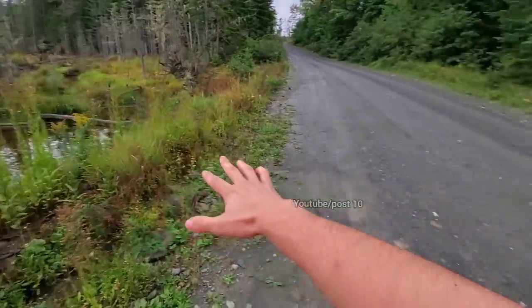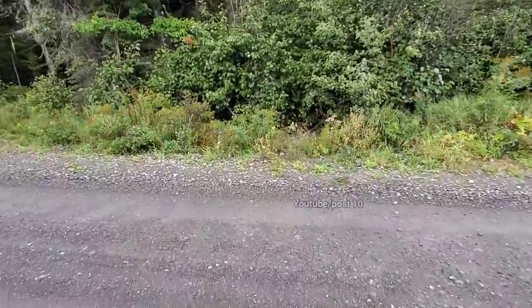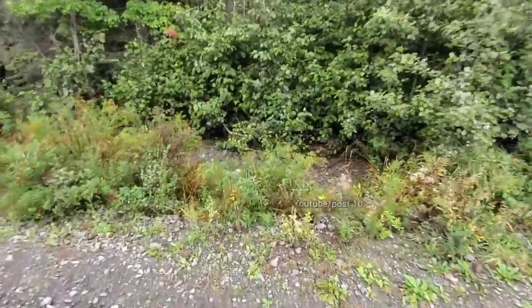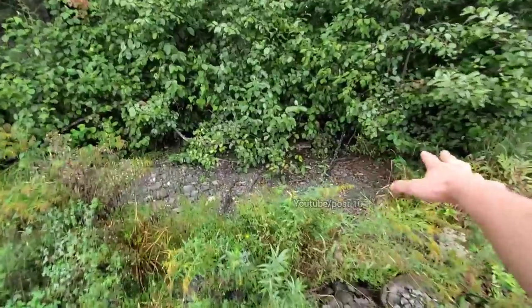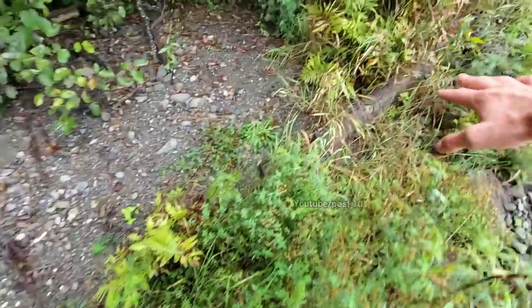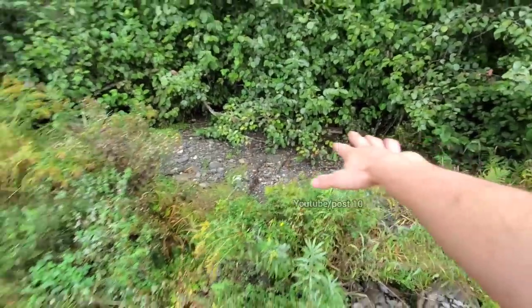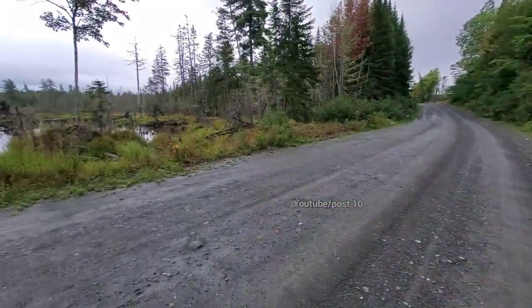Right here is the lowest spot where the water crosses. This is where the big void was before the grader did a great job fixing it. You can see the road right here, what I'm talking about. It washed into the woods. Oh, there's still one of the logs that the logger used to fill it with. It looks like they cleaned up most of the logs though. But you can see this is where it crossed and it washed out the road. You can still see the road right here. That's the washed out road before they brought more gravel in.